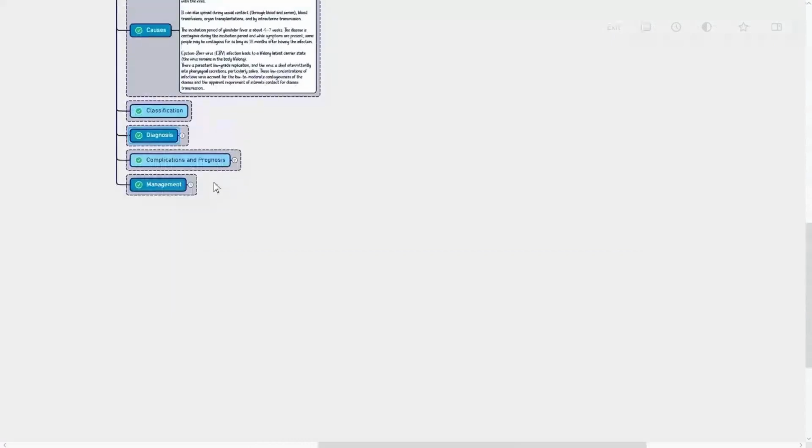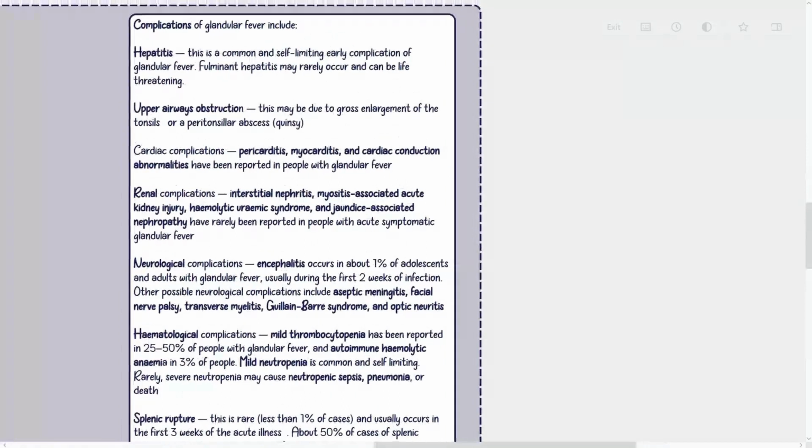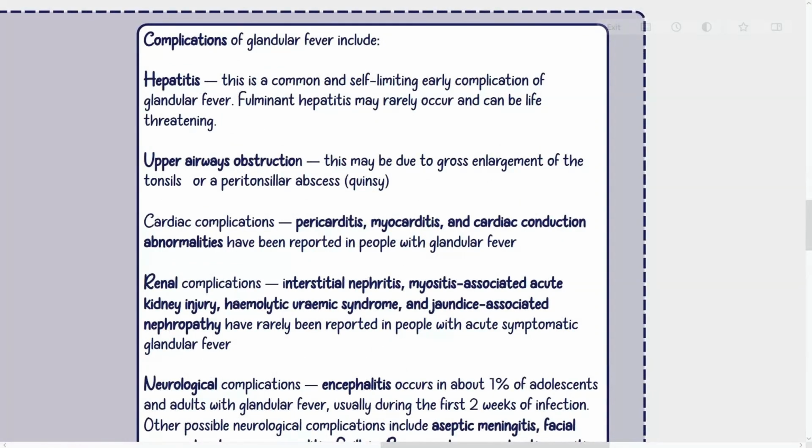Complications of glandular fever include hepatitis. Common and self-limiting early complication of glandular fever. Fulminant hepatitis may rarely occur and can be life-threatening. Upper airways obstruction. This may be due to gross enlargement of the tonsils or a peritonsillar abscess, quinsy. Cardiac complications. Pericarditis, myocarditis, and cardiac conduction abnormalities have been reported in people with glandular fever.